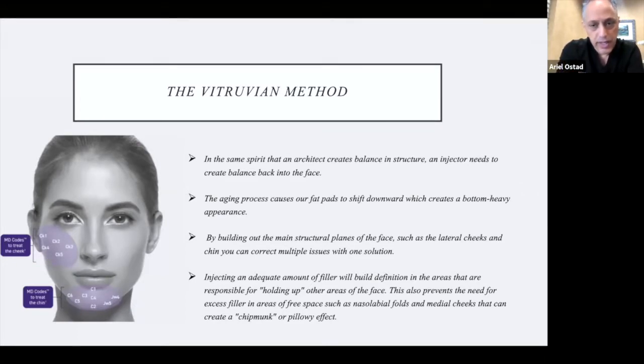it's just like an architect that creates a balanced foundation. I've studied other plastic surgeons and dermatologists who've contributed to this field, and it's about utilizing what we call MD codes. These are codes that have been created by a well-known plastic surgeon out of Brazil, and they've even made me a better injector. We have CK codes for the cheek, and C codes for the chin. It's about addressing areas that are responsible for suspending our face and our cheek upward. So there are these codes on the cheeks and on the chin, and in my mind, I'm able to visualize that and therefore know where to inject.